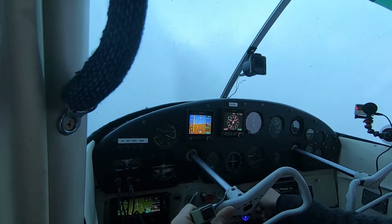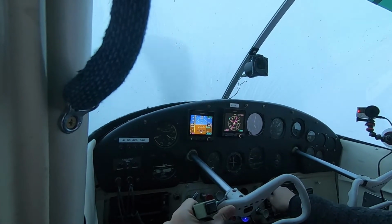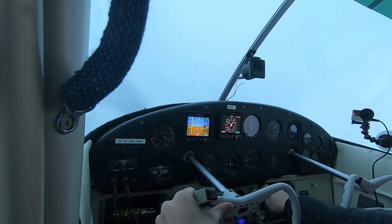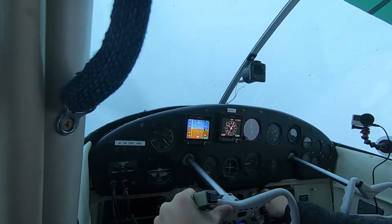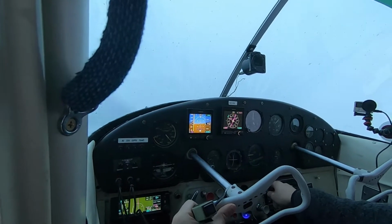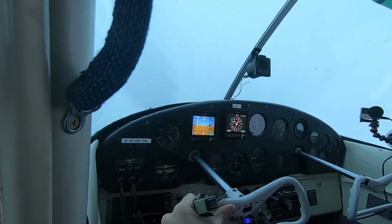Back center, Baron 158 Bravo Bravo. I have the weather, and it looks like we'll do the RNAV 16. Roger that, expect that. When you're able, 158 Bravo Bravo, proceed direct Gaffney and then direct Tipton. Alright, direct Gaffney and direct Tipton when able for 158 Bravo Bravo.